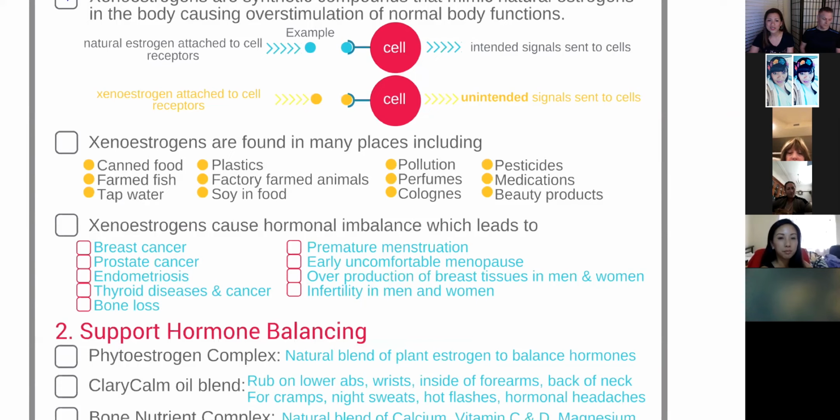So xenoestrogens, if you have too much of it, these are the symptoms, guys. It becomes a disease, but it's not the real issue. The real issue is the extra xenoestrogens inside our body. So it causes breast cancer for men and women, prostate cancer, endometriosis. I'll pause here for a second.